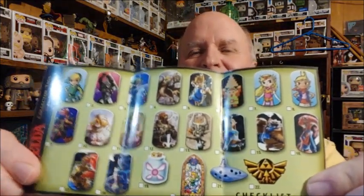Ooh, more stuff. Oh, it looks like a little check sheet. Oh, cool. It's got the little, a shield. Pendants? Or tags, like key fobs and stuff. Oh, there's all kinds of stuff there. Very cool. All right, let's see what we got. Ooh, that's interesting.